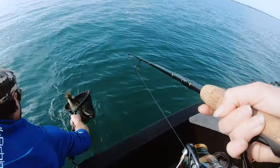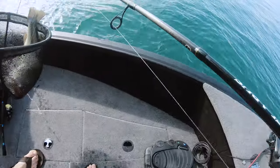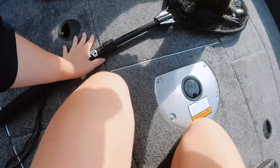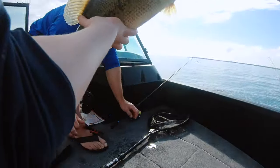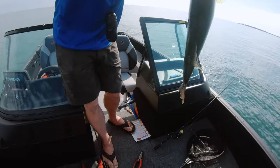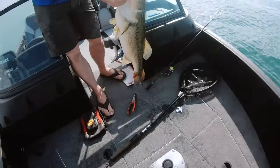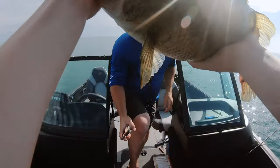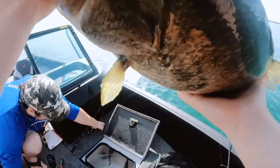It's a largemouth. Oh my god! That's huge. Oh my god! This might be my... Oh! Got him. Four nine. Yes! Let's go! Wait, I need to take a picture. Oh, you need a picture. Oh, that is what we needed. Okay, I cannot. Oh yeah, boy.